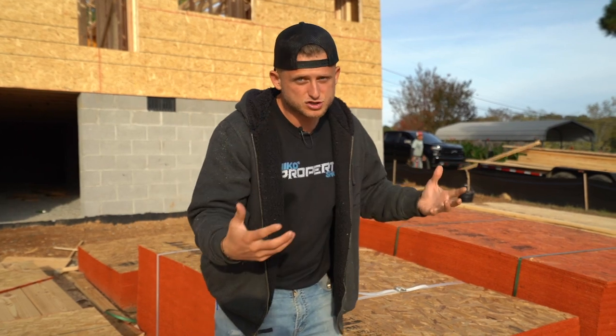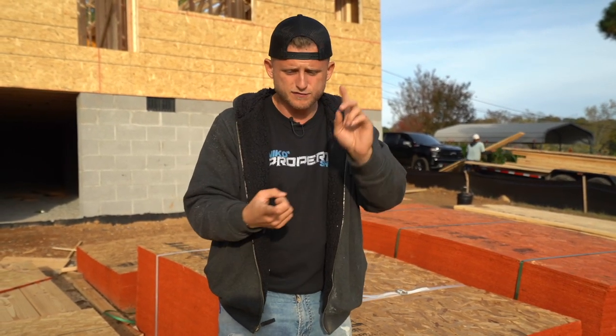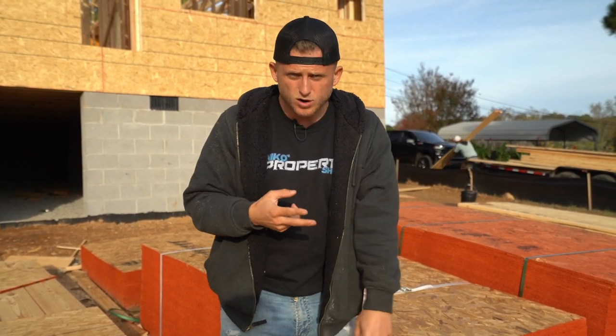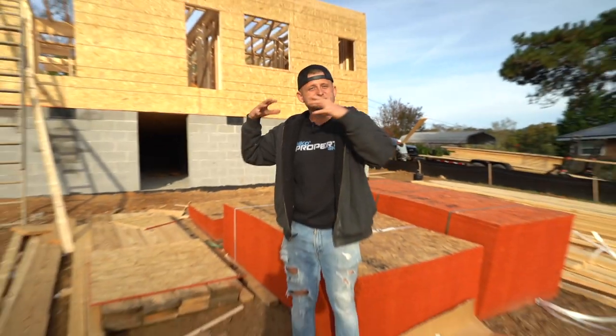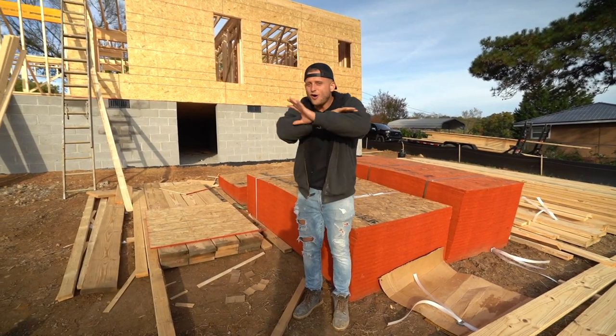The lumber continues to dwindle down, okay? So this is, I believe, the third framing video. We had the floor system, exterior walls and everything, and then we had plywood and some of the ceiling getting done. Right now they are finishing the last touches of all the ceiling joists.